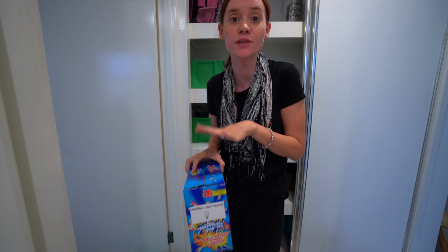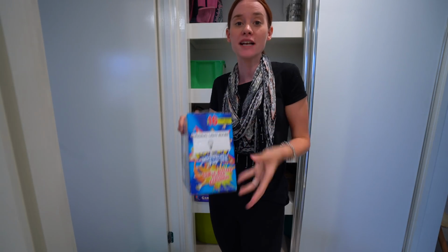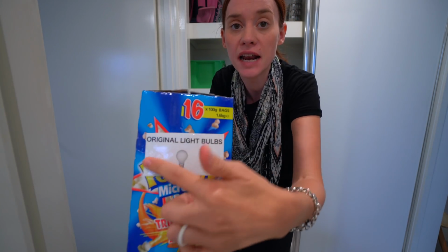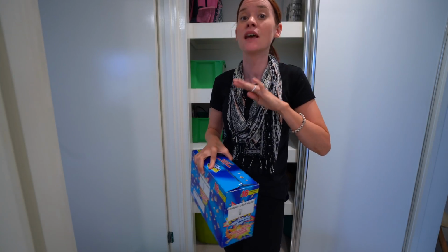Okay guys, I have some light bulbs that we have replaced with smart light bulbs. So when we move out of this house, we will need to put the original light bulbs back up. I just needed a small box, so I'm reusing this popcorn box, and I made a quick little label so that whichever way it is in the cupboard, I can see what it is.